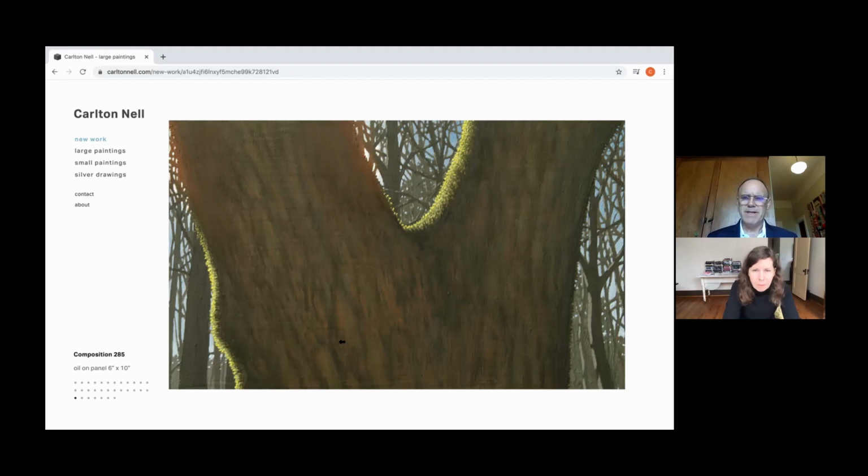Are the complex spaces coming forward and on the same plane with the foreground image? Are they just shapes of pattern? Can they become shapes of pattern in our mind and yet also be an acknowledgement of what was observed: trees, sky, light? So I'm thinking about those kinds of things.